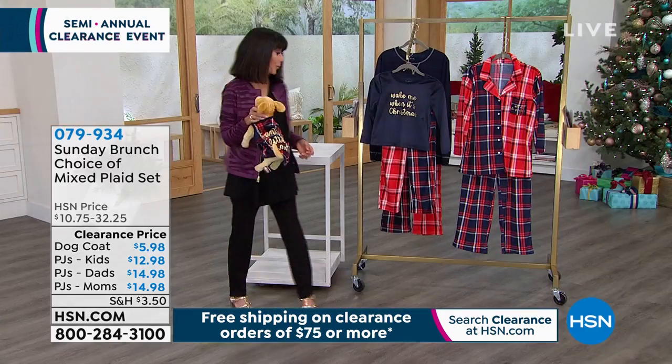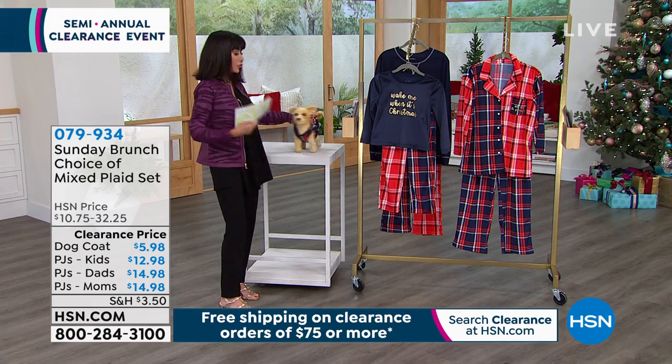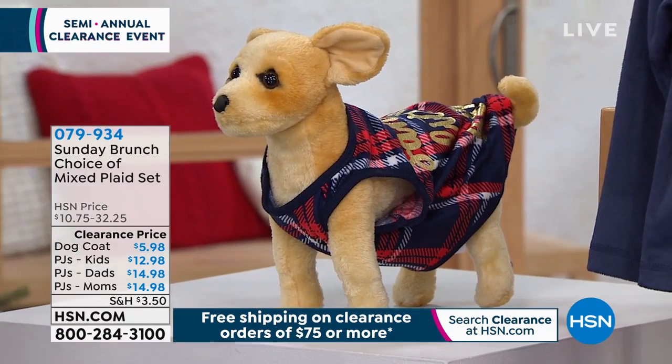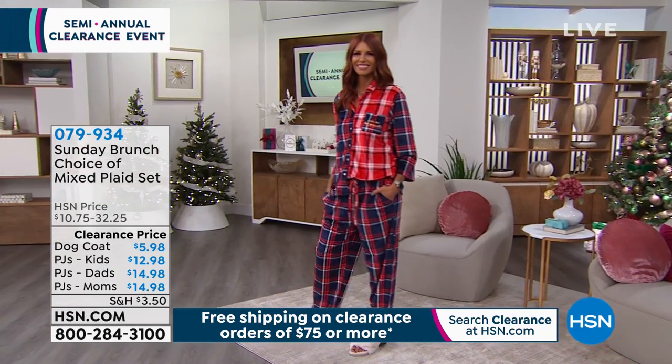So there you go. Speaking of, because this is something that a lot of us like to do, right? We like to have the whole family dress together for the holidays. So there you go. And that is 079-934 is your number there.